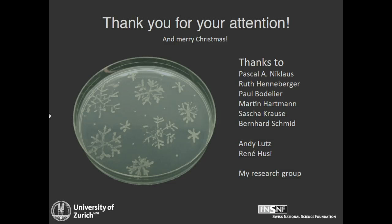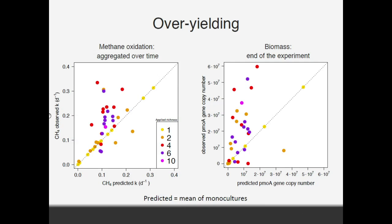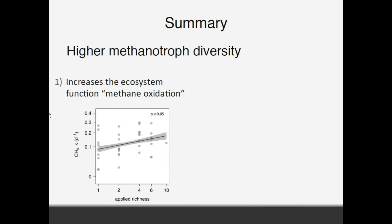Do you see transgressive overyielding? So the best monoculture still performing worse than the highly species rich community? Not really. So maybe we can go back. Here you can see, so this is the highest monocultures and this is the highest mixture, so it's not really transgressive. So that yellow point is also present in the red. I can't say for sure, but like these 2 points here, the highest monocultures, only one of them is present in these 2, for example. So it's not just these 2 that explain everything.